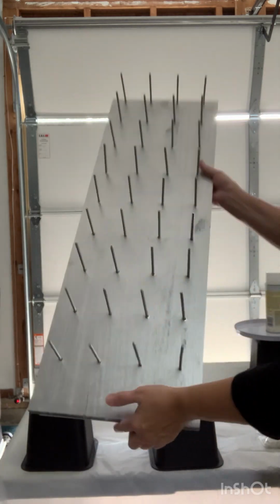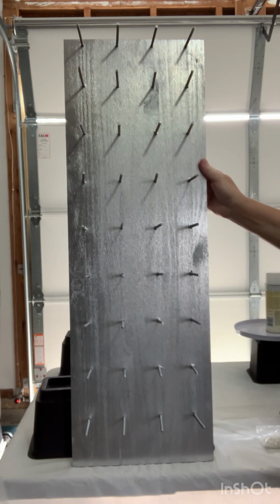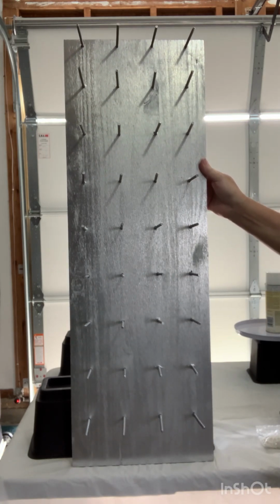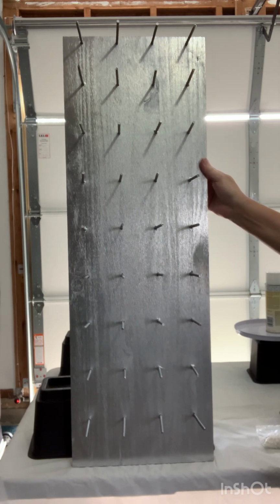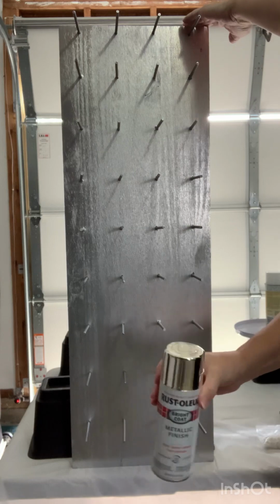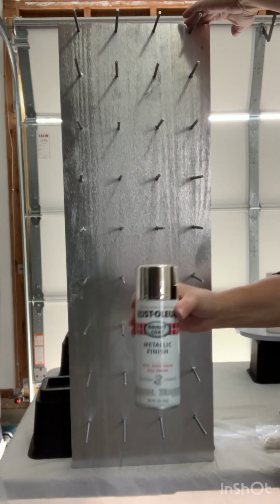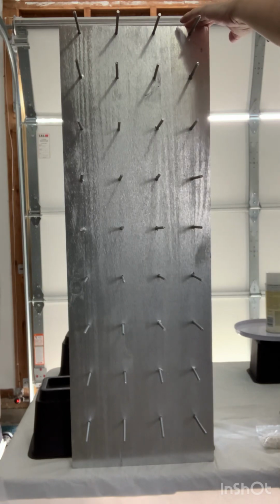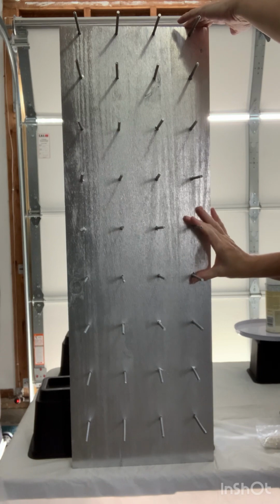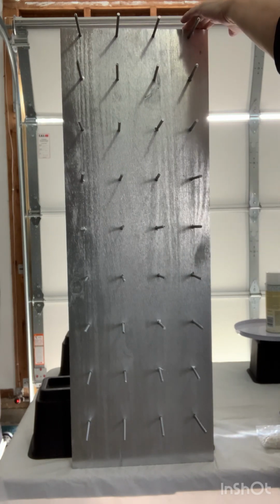Since the last update, I have put a few coats of Rust-Oleum primer coat since it was just bare wood. And then I decided on this color. It's a metallic silver. Put several coats of this on here just to give it a really cool pop, so that when I put my jewelry pieces on here, they would pop. I have them on little jewelry holder cards.